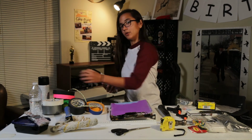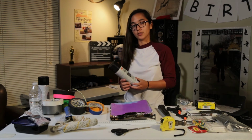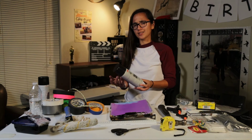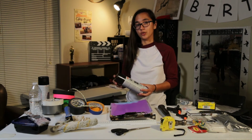Something else, which I don't know how many people carry, spray adhesive has also helped me a lot. If you don't want to wait for glue to dry, this is pretty much spray painted glue, I guess is a good way to describe it. And it sticks just like Elmer's glue or like a little stick glue that you can just buy.